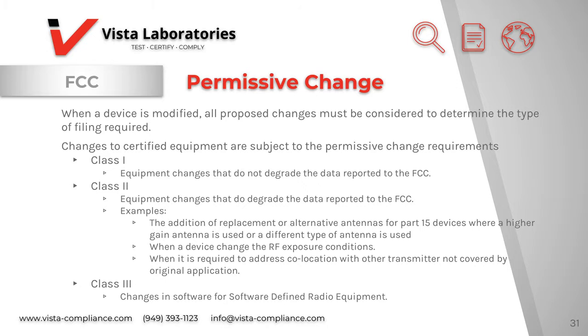A Class 2 permissive change includes those modifications which degrade the performance characteristics as reported at the time of the initial certification. Such degraded performance must still meet the minimum requirements of the applicable rules. When a Class 2 permissive change is made, the grantee shall supply complete information and the results of tests and the characteristics affected by such change. The modified equipment shall not be marketed under the existing grant of certification prior to the issue of the new grant covering the modification.